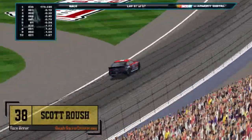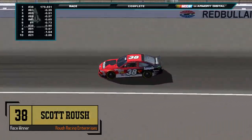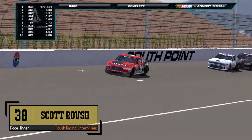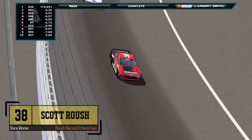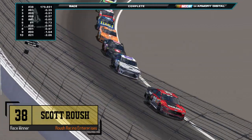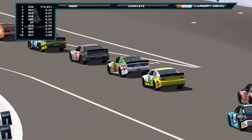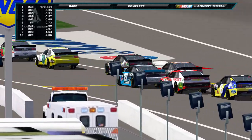3rd career win. And Roush Racing Enterprises brings home a win. And it's their 2nd of the season. First Shepherd at the opener, and then ending the American Tour. Scott Roush brings home his 3rd career win. Rahal will bring 2nd, Arndt 3rd, gonna keep his points lead. Scott in 4th, Anderson 5th, Paulson 6th, Ryan Monaco in 7th, Iran in 8th. Another good performance out of Iran.